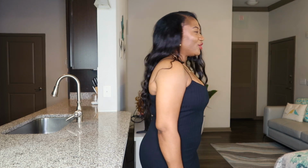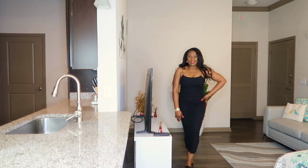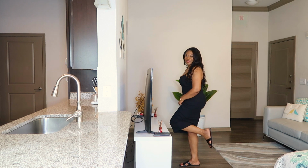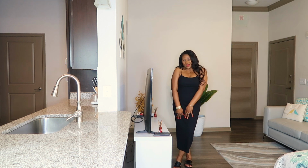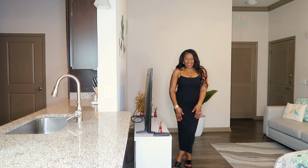So let me show you guys what I have on. I hope you can see. I'm going to step back a little bit. I got this dress from Zara. It's a black Maxi Bodycon dress, which I've been loving. So I'll step back. I hope you can see. This is how it looks. I am wearing it with this flat that I got from Walmart. So I just thought a simple black outfit. I've just been loving black.